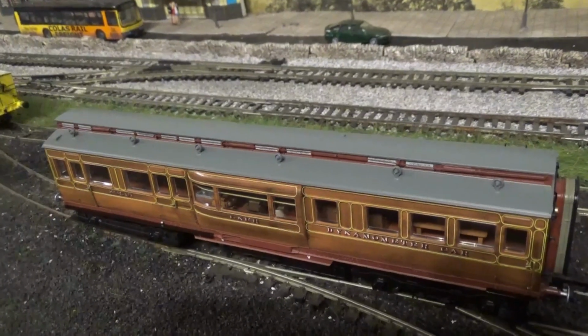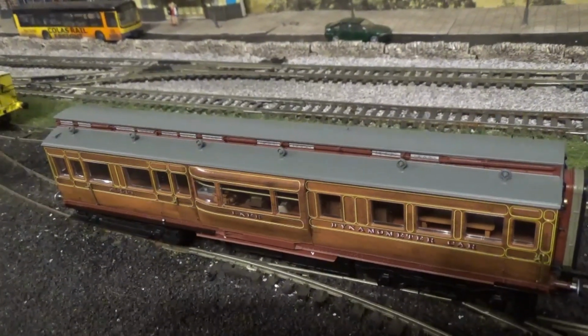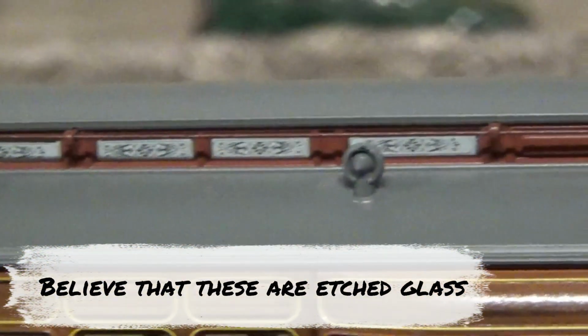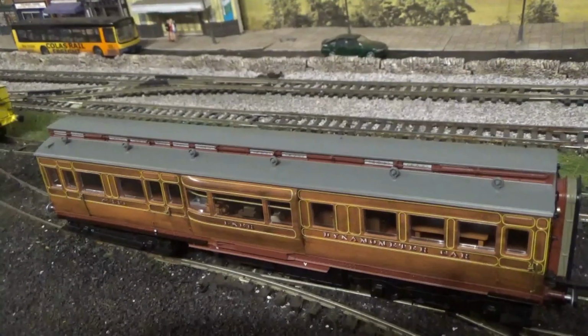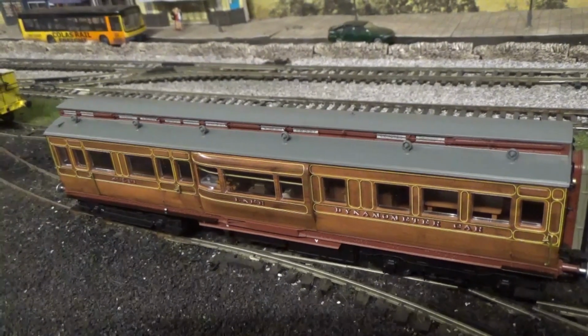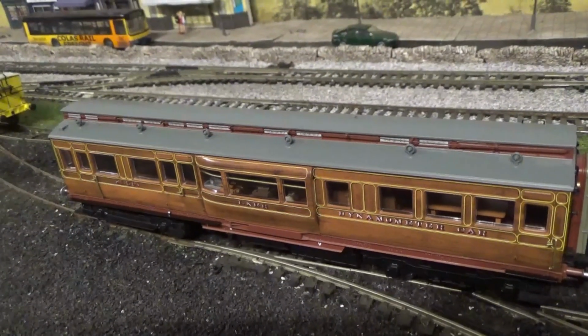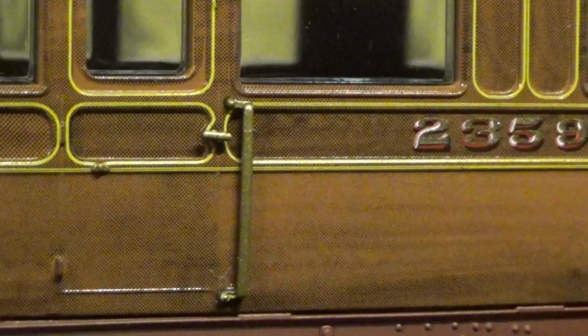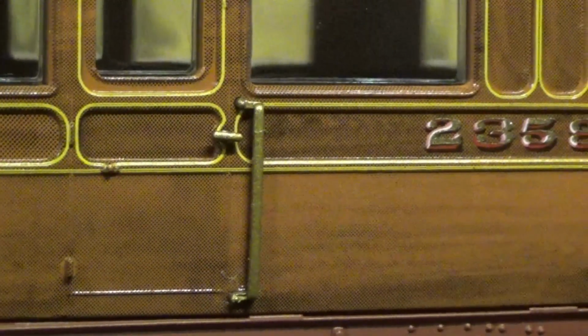Now just take a look at the detail that's gone into the roof as well. You've got the roof vents in the top windows here on this upper section. In the windows there, there is actually a pattern in them, and that looks stunning. You've got a separately fitted handrail on the top of the roof, and also what I believe is supposed to be some sort of water condensing pipe or something. But that piece, regardless, is separately fitted. Even the door handles and the handrails have been separately fitted and painted as well.